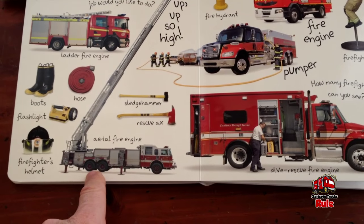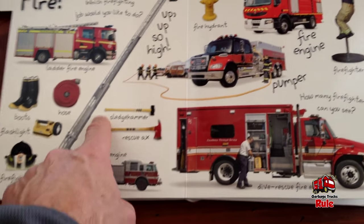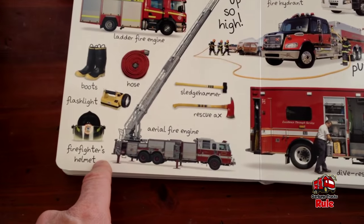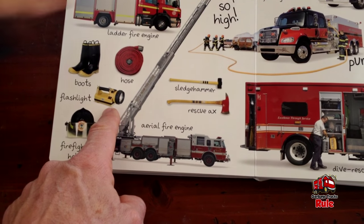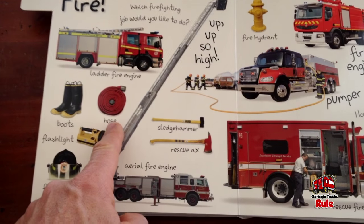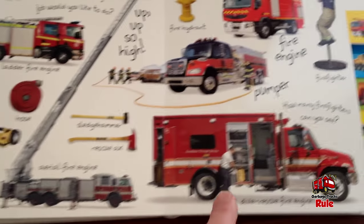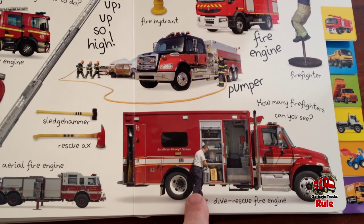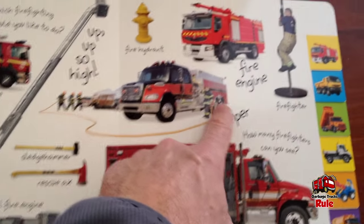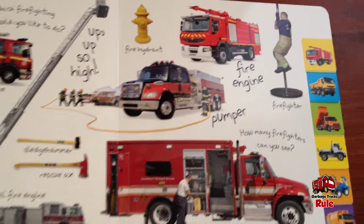It says fire. This is an aerial. Another fire truck. And look how high it goes. It's an aerial fire engine. Firefighter helmet, flashlight. He goes way up high. Those are his boots, hose, a ladder fire engine. And then this is a dive rescue fire engine. A pumper, a firefighter, a fire engine, and a fire hydrant.